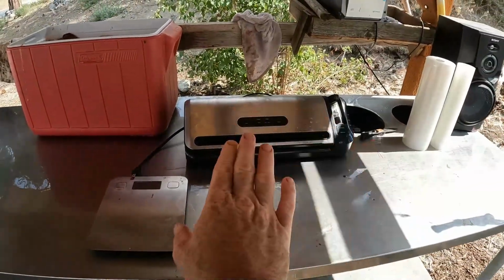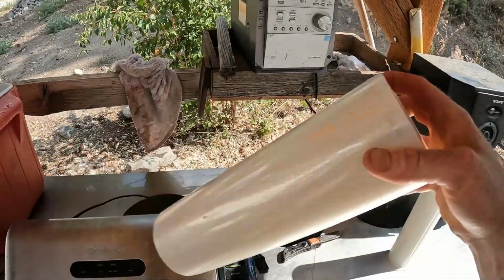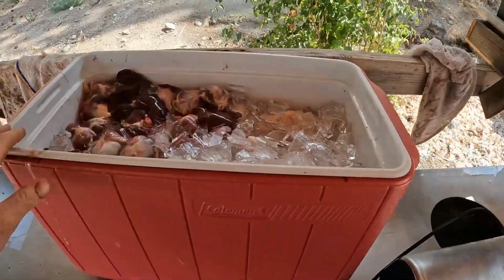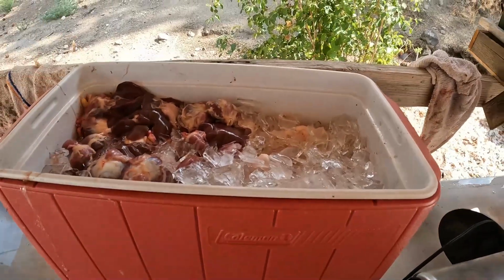So this is what we do. We got the vacuum sealer, the scale, the bags. We ordered those on Amazon, and everything we need to bag up. And with the livers, we do a pound of livers, we do a pound of hearts, and then we do 2 pounds of the chicken feet. A lot of people use those for broth, but the gizzards we mainly keep for ourselves, so I'll probably just bag them all in a couple bags and call it good.